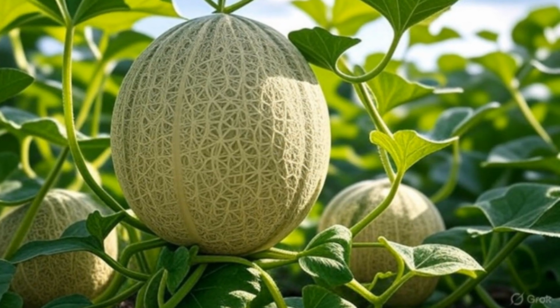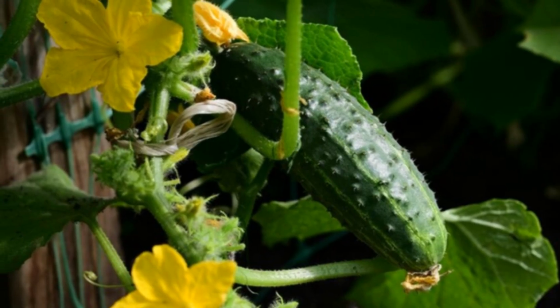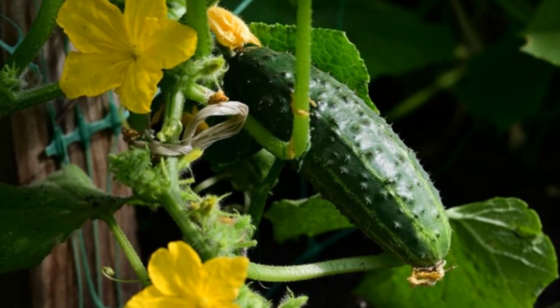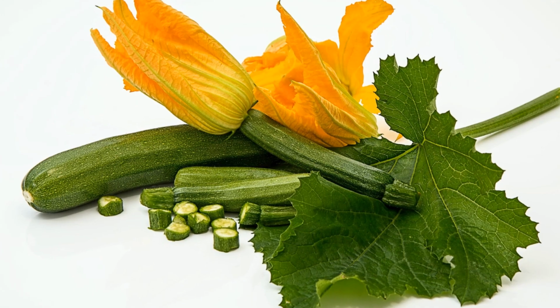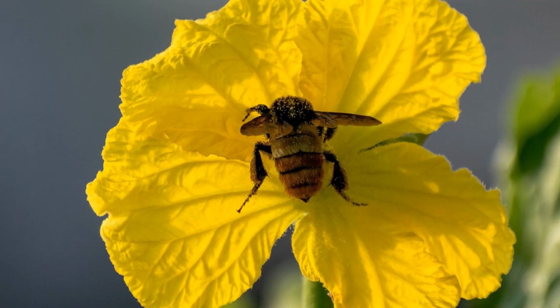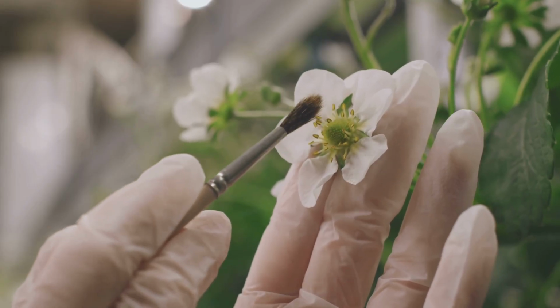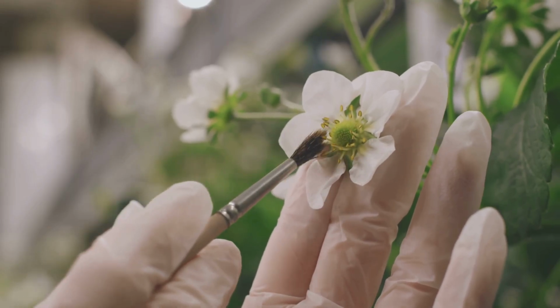Monoecious plants have separate male and female flowers on the same plant. Zucchini, cucumbers, pumpkins, melons, cantaloupe, and corn are classic examples. Pollinators move pollen from male to female flowers. If you have lots of flowers but no fruit, you might have a pollination problem. You can hand pollinate, transferring pollen from male to female flowers.